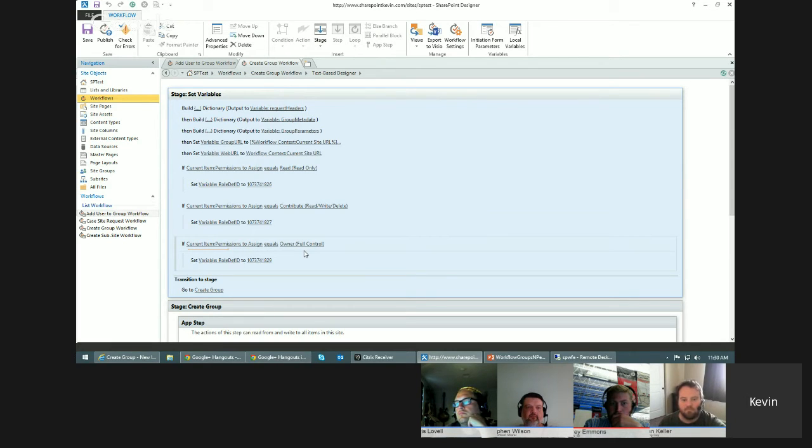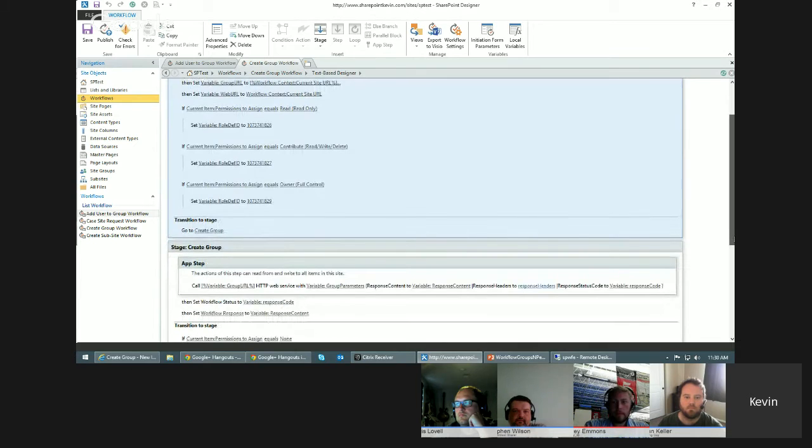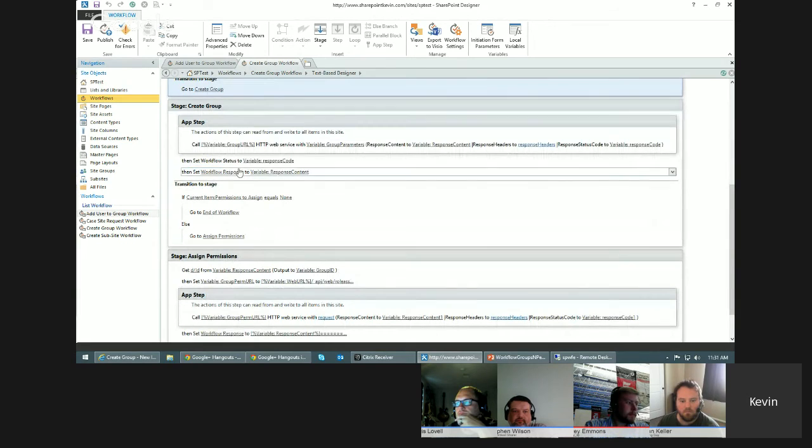I like to set everything to variables instead of just using them directly, because that allows me to change what the variable is later in the workflow if I need to, instead of creating more variables, or update the value later on, or if I need to change it initially, change the initialization value in order to manipulate the workflow, perhaps if I copy this and use it in another location. So then we're going to go on to the next stage once we assign the value to the role definition ID. The next stage is where we're actually going to create our group.